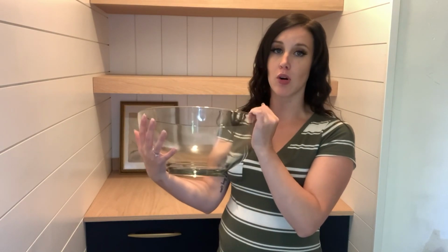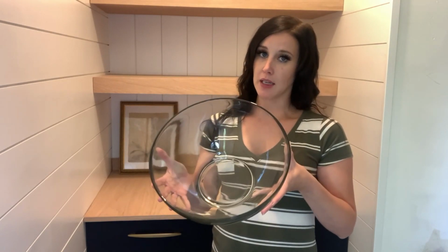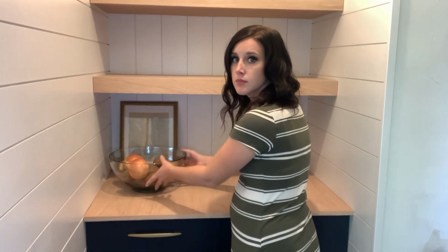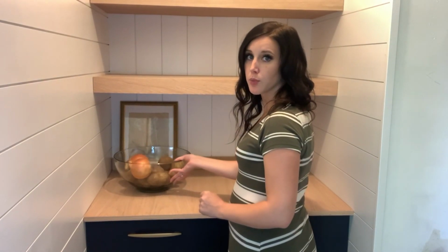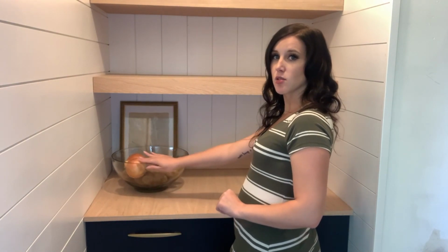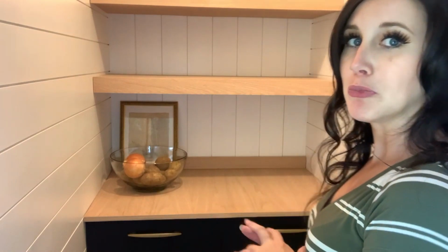So I got this at a yard sale as well, for 50 cents. Can you believe this? This was a punch bowl, and it actually came with the ladle too, and I took the ladle because why not? Maybe eventually I'll use it as a punch bowl. But I was kind of thinking this for the potatoes. I think I like the fact that this is clear and that it has some more height to it. It just feels like it's meant for this space, even though it is a punch bowl.